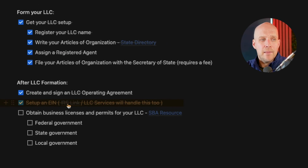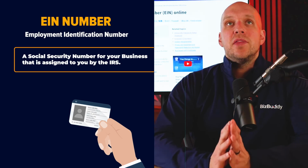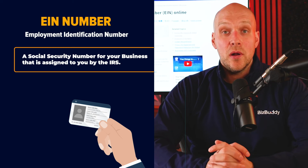Now, setting up an EIN. There's an IRS link here. What it is, is an employer identification number. This is something that helps the IRS identify your business. It's like a social security number for your business. If you're going to have staff on payroll, you need an EIN, but it also looks more professional to provide your EIN for different applications and forms as opposed to using your social security number. It's free to do this, and you can apply online. If you go through the LLC services that are available online too, they will do this for you for an additional fee if you don't want to do it yourself.